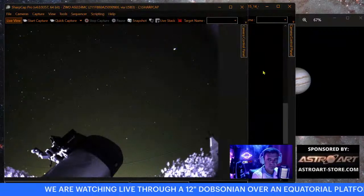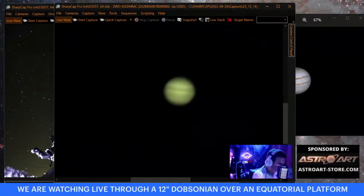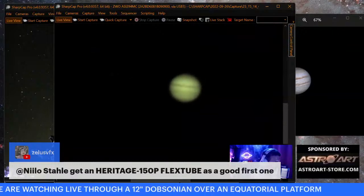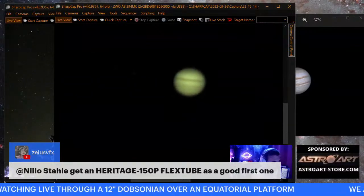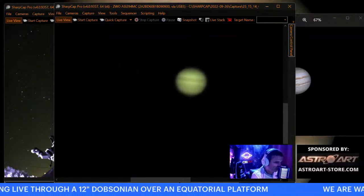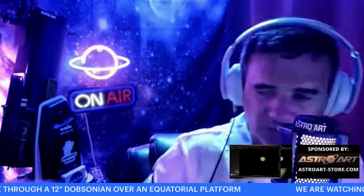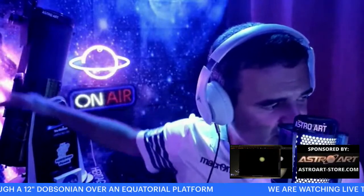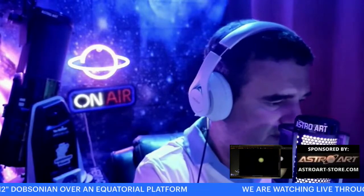Planet is here. Yes, right now, get a Heritage 150P Flex Tube as a good first one. Right now, I agree with you. It's the best telescope for beginners because it has it all. And also for advanced users to have in the collection, to go on holidays or during a weekend. Yes, it has GoTo. It's this one that I have behind me. Look. It's this one, you see? It's wonderful. So small, so compact, this Flex Tube, and you can travel with it anywhere. It's an excellent first telescope.